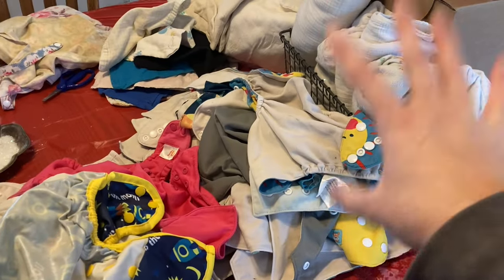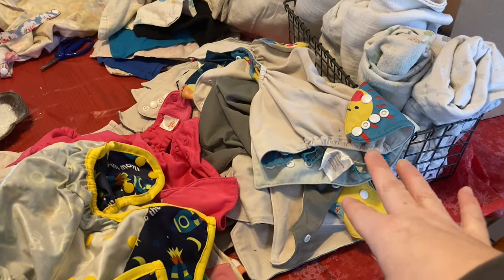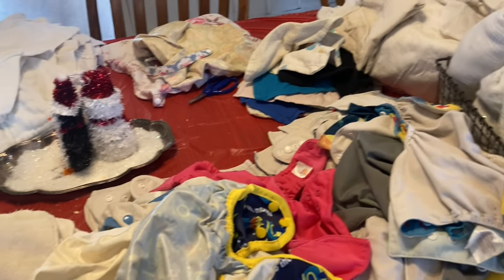And the pocket diapers are newer. I bought them for Pat when he was a newborn, so these still have another baby's life left in them. So we'll just go ahead and stuff these, and then we'll see how many diapers we end up with and see if we need to get it even smaller. Let's go.